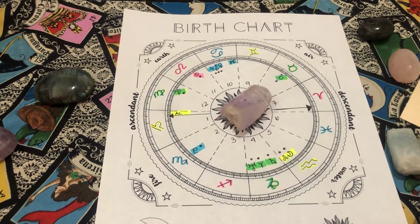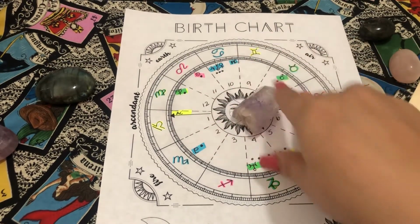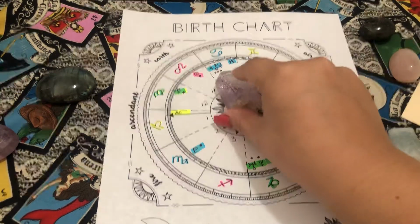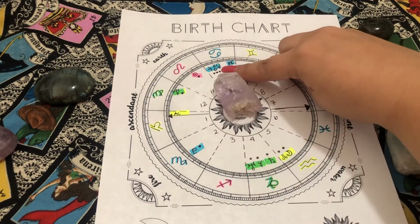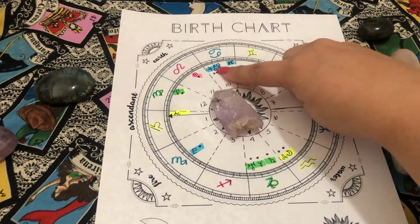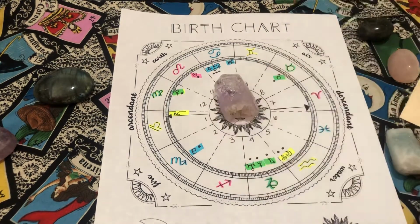Okay, next we have Venus at 20 degrees Cancer. Where are you? Right here. So Venus is here. You also have Chiron and Jupiter that are all conjunct your Venus. I'll talk about those later. I'm just going to kind of go in order here.